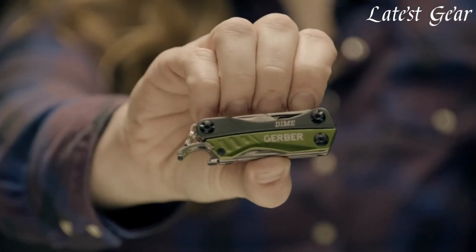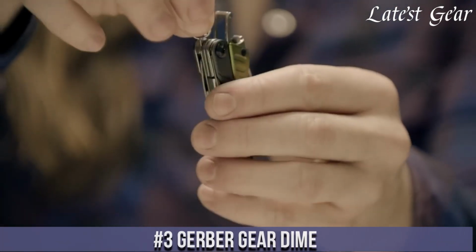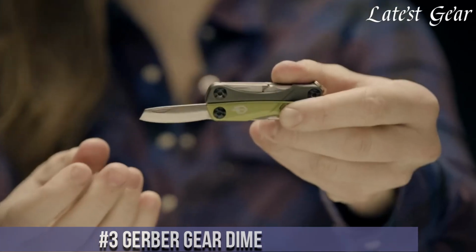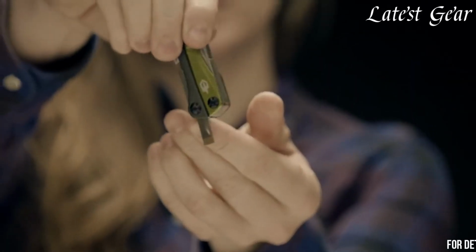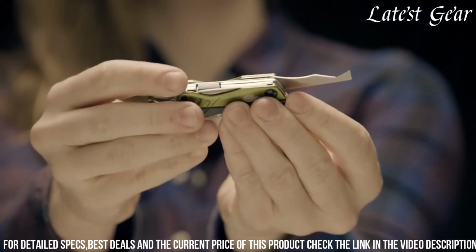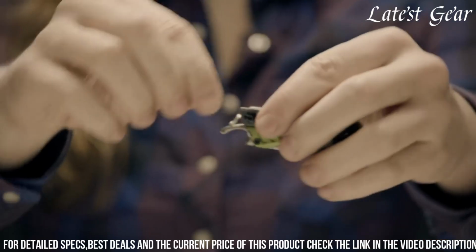Number 3. The Gerber Gear Dime stands as a compact and versatile multi-tool, offering functionality and convenience for daily tasks. Crafted from durable stainless steel, this pocket-sized tool incorporates 12 essential functions, including pliers, scissors, screwdrivers, and a blade. Its compact design easily fits in pockets or attaches to keychains, ensuring accessibility whenever needed.